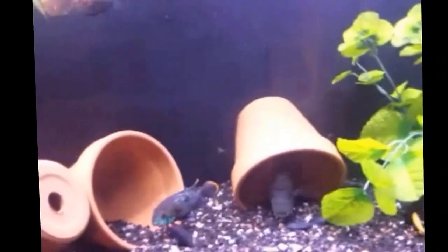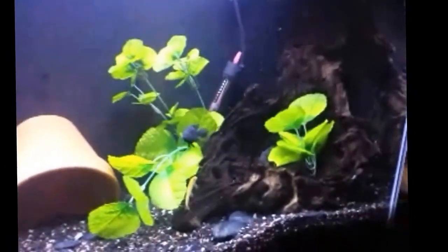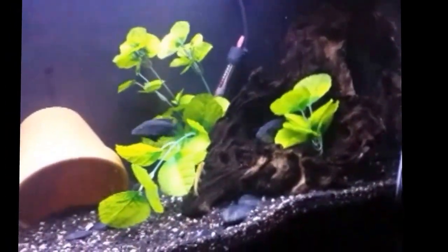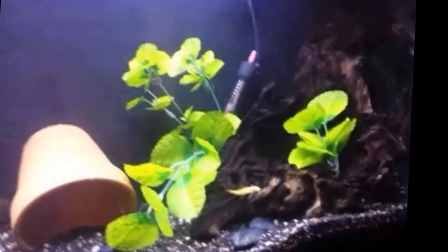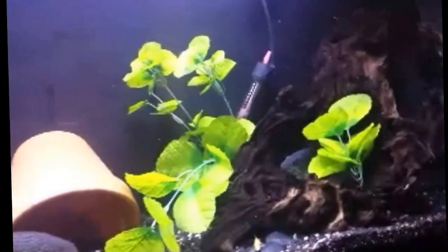A lot of times when you get them from different locations, the only difference in them is they're the same fish, it's just the coloration in them. So that would be them. He went to go hide now. Every other time he's out. Okay, anyways, so like I said, they're found in eastern Mexico.